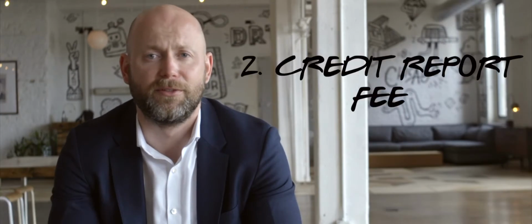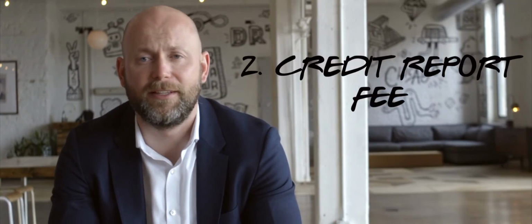Number 2, credit report fee. This fee is the lender's cost to check your credit. Number 3, a flood certificate. The flood certificate determines if your property is located in a flood zone. If it's not, nothing else is required. If it is, then you will have to get a flood insurance policy.